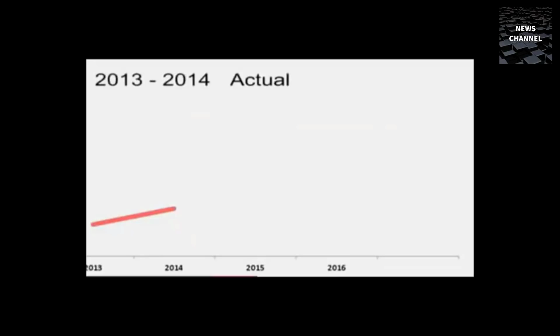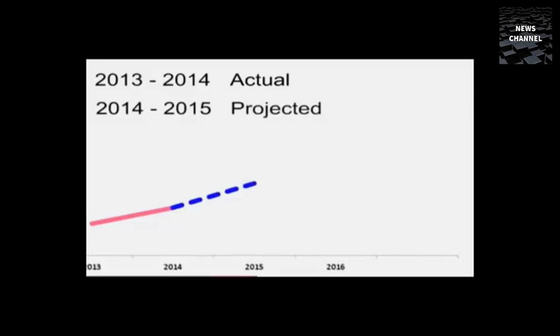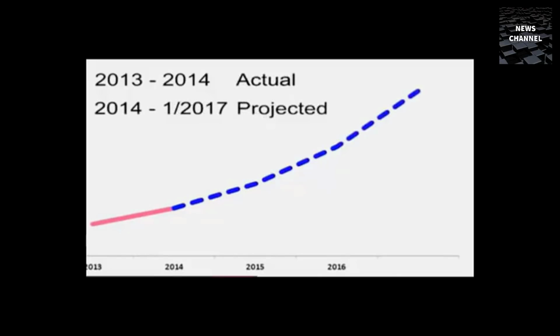And here we are starting with the 2013 to 2014 actuals based on current AMS reporting data. Using this data, we can project through to the end of 2015, and this shows a steady uptick. Then when we extend the projection out to 2016, we see an even greater uptick happening. And finally, when we go to the end of the projection in January 2017, the trend does appear ominous.